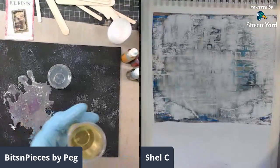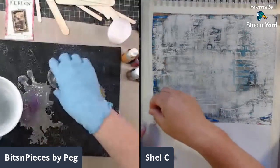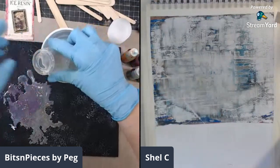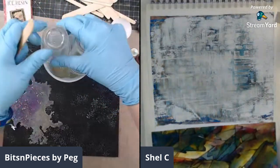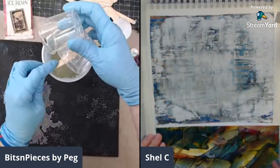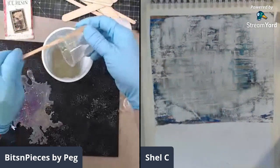Okay, so we got our hardener. And I've got a mixing cup, so I'm just going to dump that into my mixing cup. Get a mixing stick here. Good old dollar store stuff here. Get all that out of the bottom of my cup. And get the mixing started.